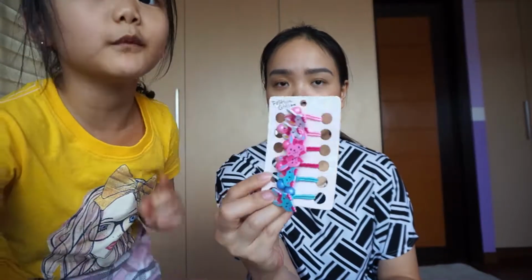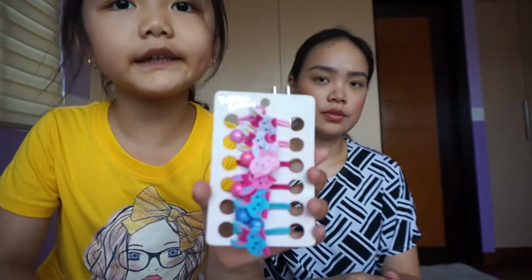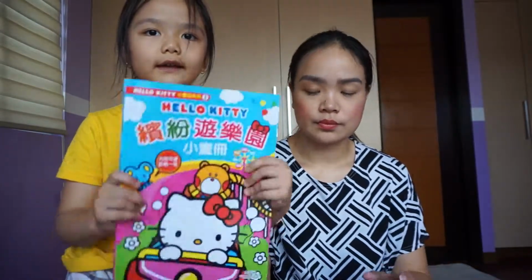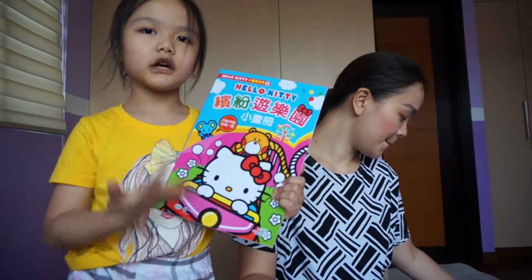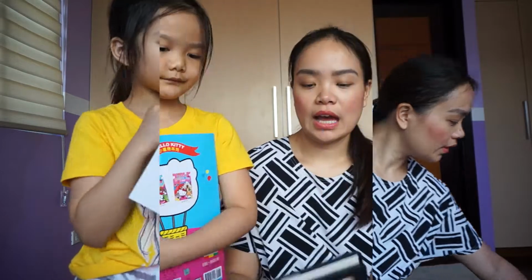There's 2 more things from RT Mart. Yeah, this one. So it's like a bunny that's a hair tie. It comes with lots of colors. And this coloring book, it's a Hello Kitty coloring book. It's very nice. I already almost finished it.